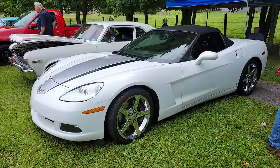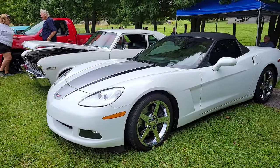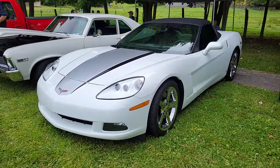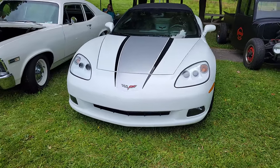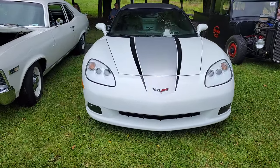All right, guys, good looking Corvette. You said it's C6? C6 Corvette. I am so Corvette illiterate. I'm sorry. But it's a gorgeous car. I like the silver on the black. Yeah. That's ultimate cool. Ultimate driver cars.